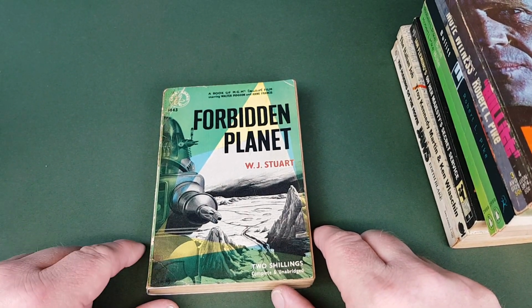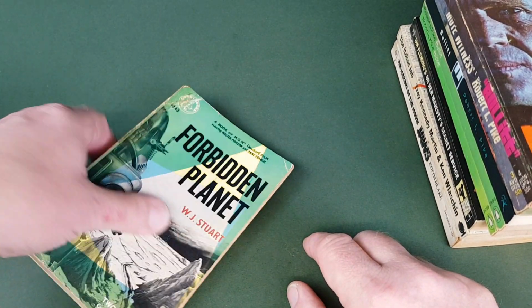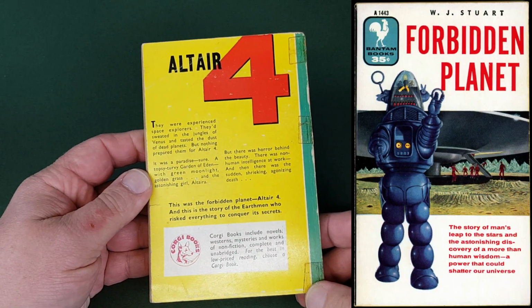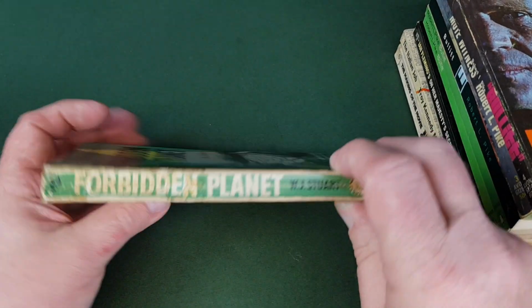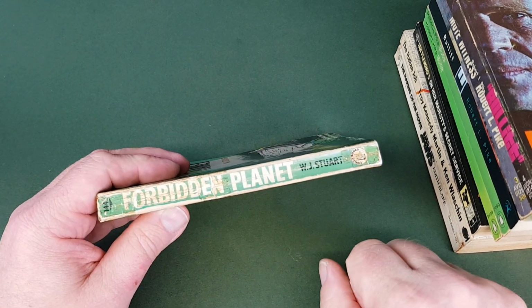is an absolute classic, isn't it? Well, Robbie the Robot there. Sadly, no pictures inside, but it is the book of the film. There's a really, really nice American one, which is still on my wants list, but I've not got that one yet. But here we are, and all the Corgi science fiction had these distinctive green spines.